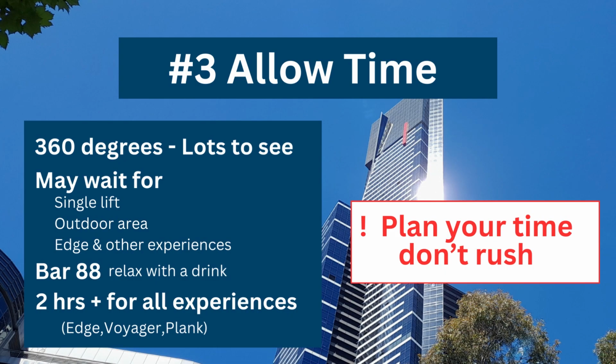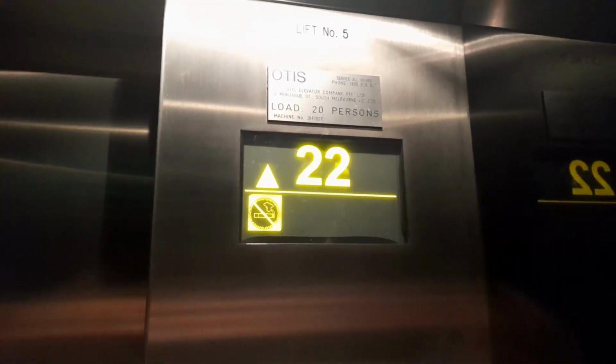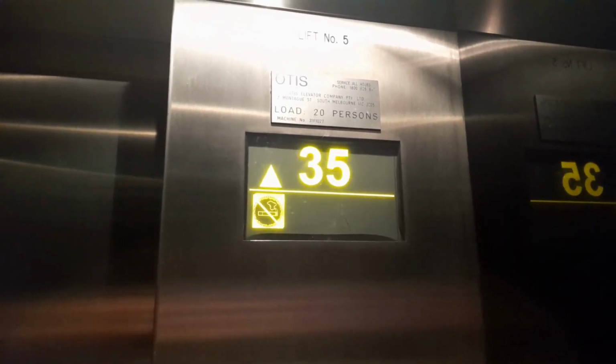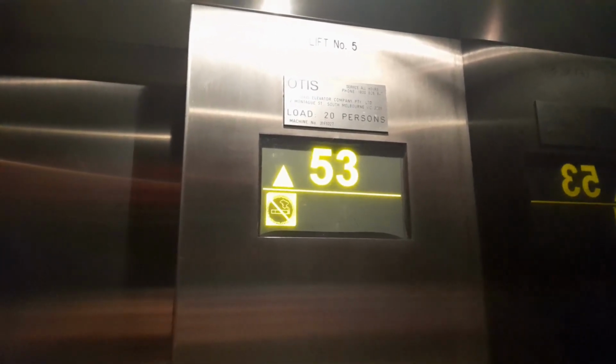Number 3, allow time. I only did a general admission, no extra experiences, but I still spent 1 hour there on my own taking in all the views. I didn't have to wait to use the lift to go up nor down. I didn't have to wait to see anything. I went at 4 p.m. on a Thursday.